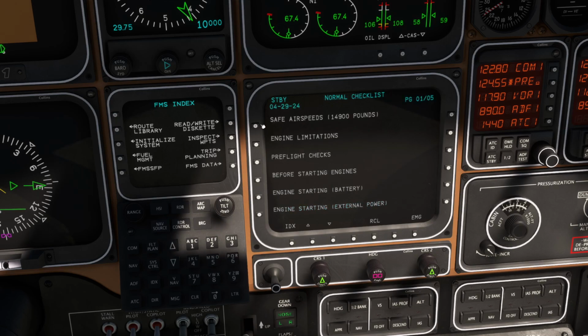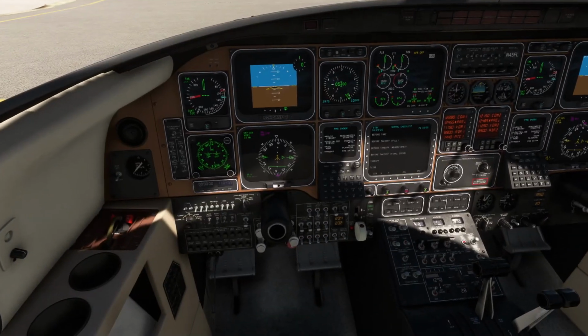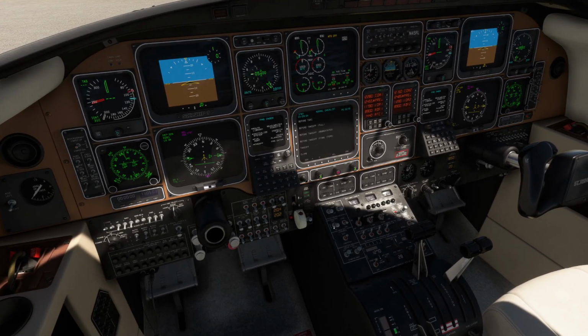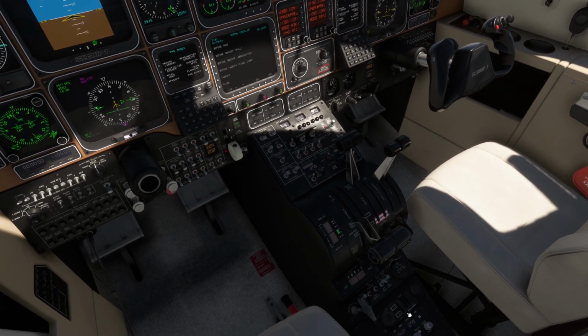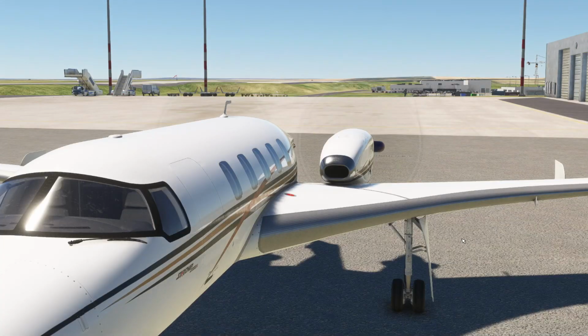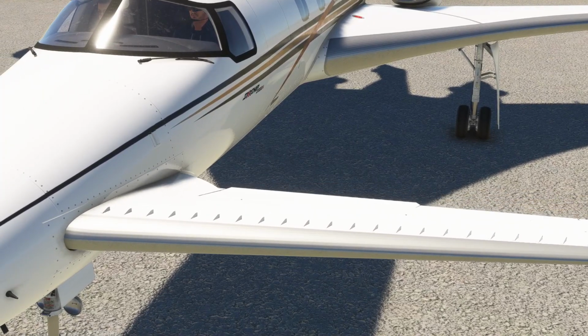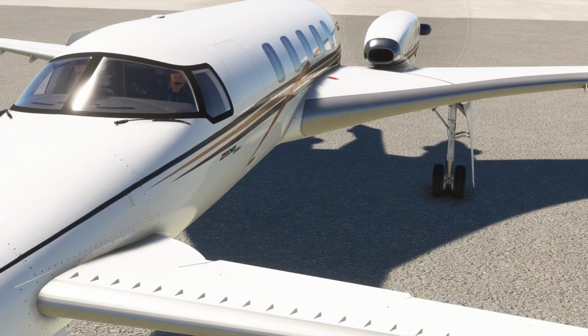Okay, this all looks good. There's any line select key. So let's go to the after start. Or no, not the before taxi. We'll do that in a second here. We'll run the before taxi checklist here. So we're gonna turn auto feather on. Props are full forward. Condition levers are run. Not the yaw damper yet, but we can extend our forward wing and our flaps. You can see that coming out there. That's pretty cool.